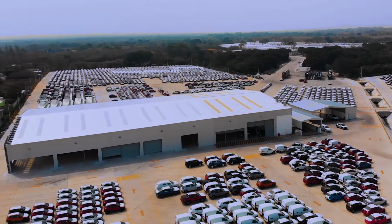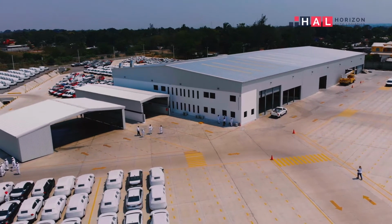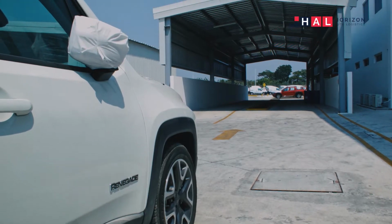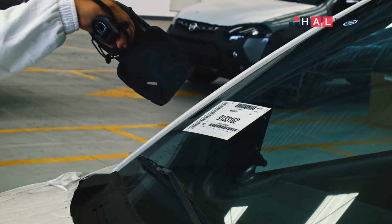The Vehicle Processing Center is really the heart of our operation. This particular one is being built out to 3,000 square meters to also function as a spare parts center. Also, here we use scanners for our activities. Every time we touch a car, our customers can see what we are doing.